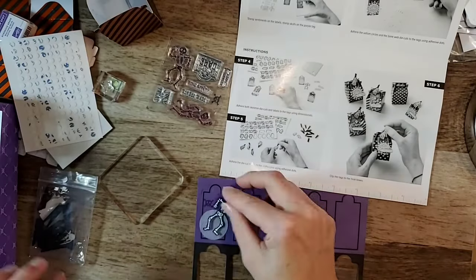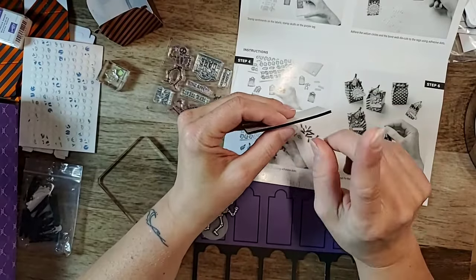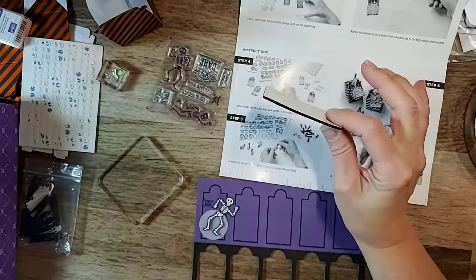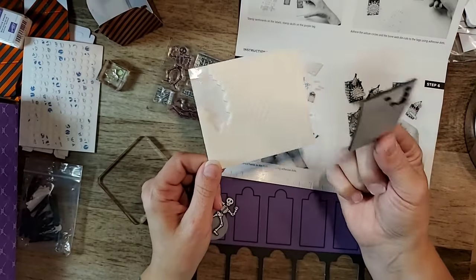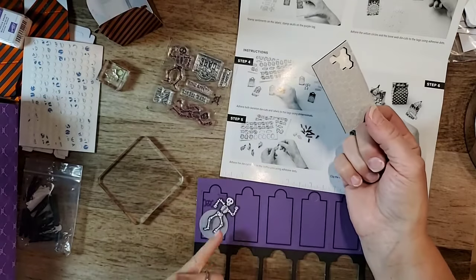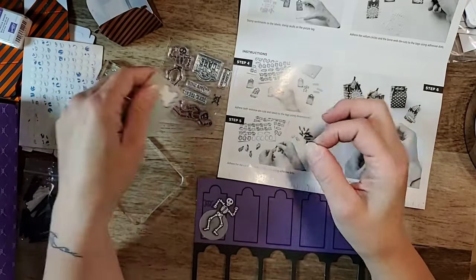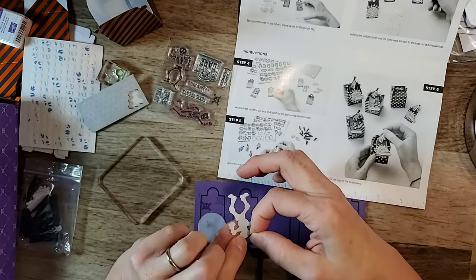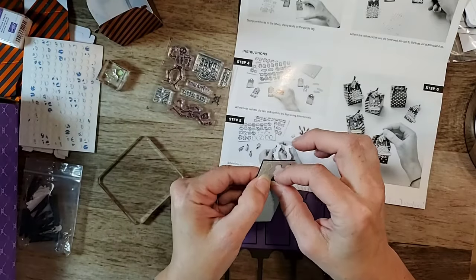And then it even gave me these dimensionals, and look at all the details, which I love. Most dimensionals are white. They gave you black dimensionals because you're doing Halloween stuff. They think of all these little details, which makes this paper project just such a great little project.